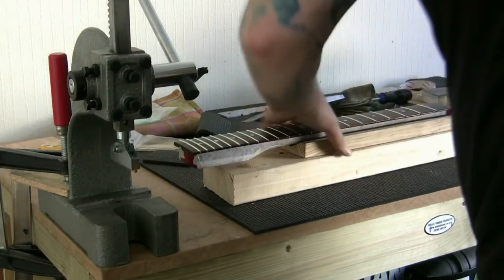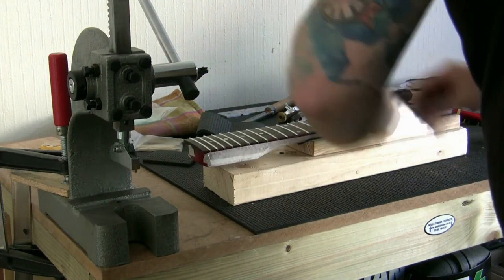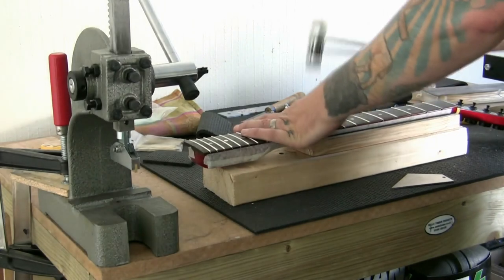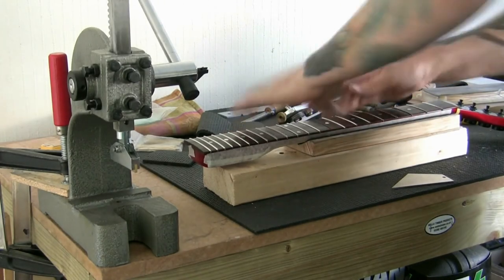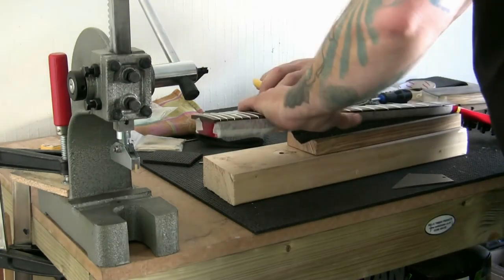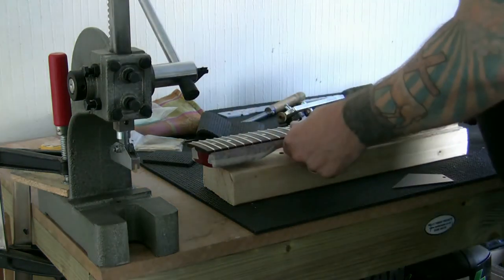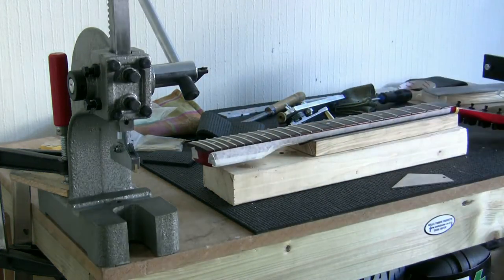Now what I'm going to do is check the height of the fret in relation to all the others. Seems fine. Just tap the ends in there, and I'm going to straight away snip off the edges. Make it easier to work on later. That's it. Got one more to do.